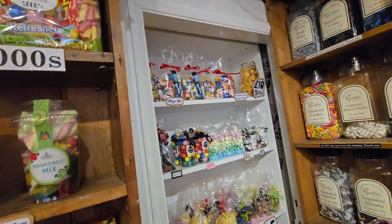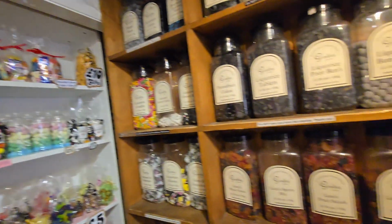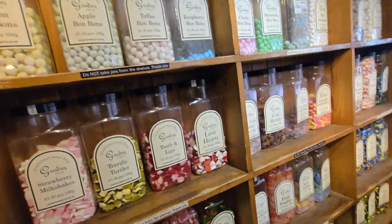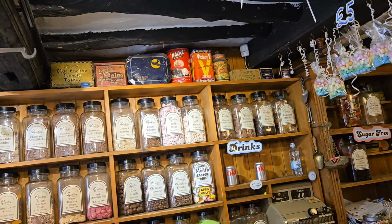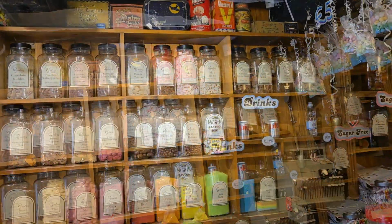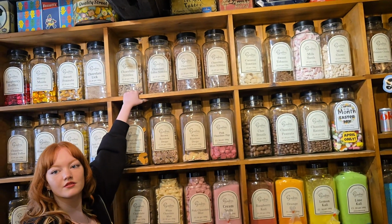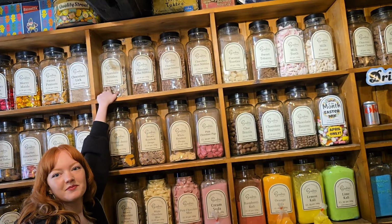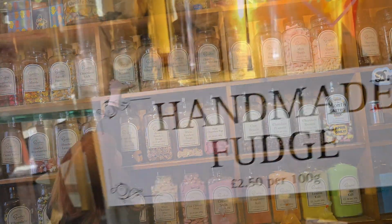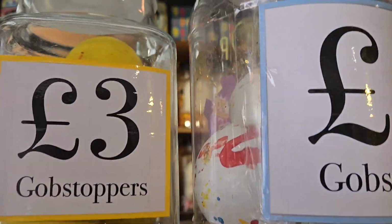Chocolate white mice. Let's see if they've got them. Where's all the chocolate stuff? It's on the back, isn't it? Cola cubes. Were they the original ones back in the 80s? Yeah. I have a quarter of those then, please. A quarter of the chocolate white mice, please. Jam, gobstoppers.